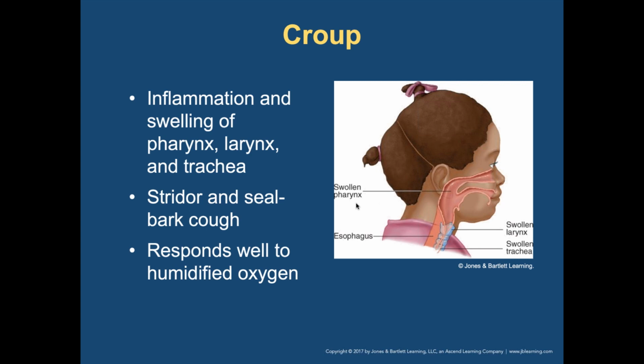Inflammation and swelling of the pharynx and larynx and trachea. All this area right here is what's swelling. That's the reason why you hear the seal bark cough. I can't do that for y'all, so I hope y'all don't ask me to do it because it ain't gonna work. But then you have that real loud cough. Okay, I'm gonna stop. That's enough.